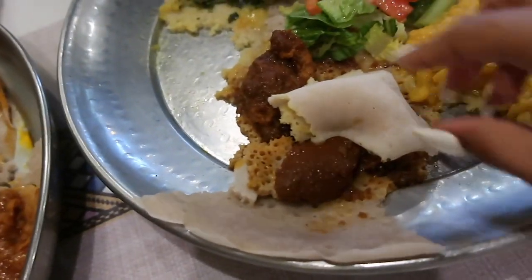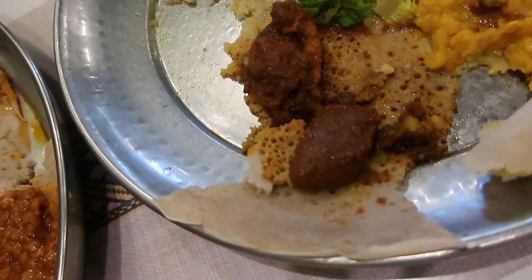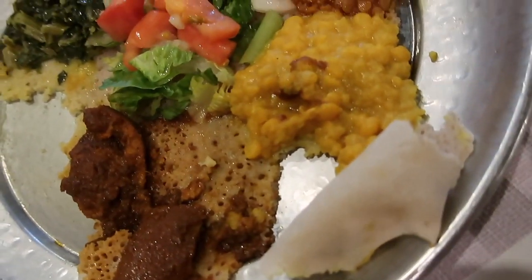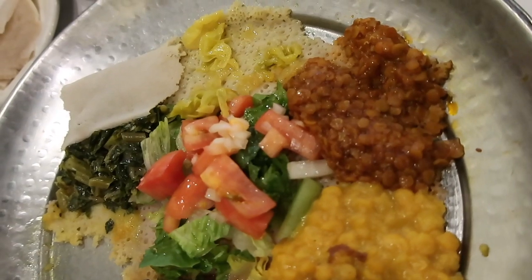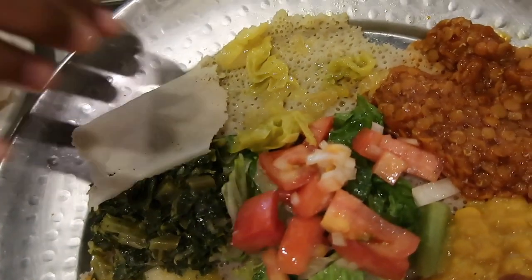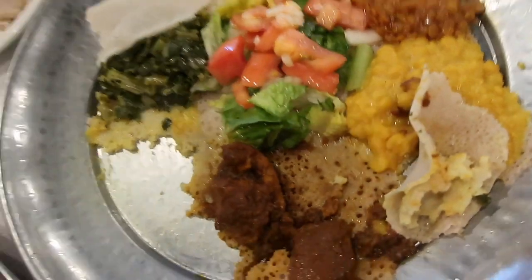And this is the vegetarian side. For those who don't eat meat, we have the chimborazo, which is chickpeas in sauce. We have the kikalich, which is yellow lentils. We have kai musa, which is red lentils. Kiana ate up the cabbage, and we have a little bit of spinach over there and some salad.